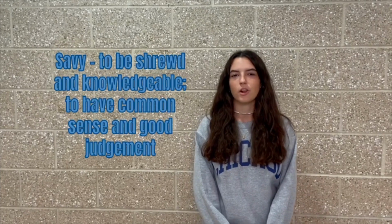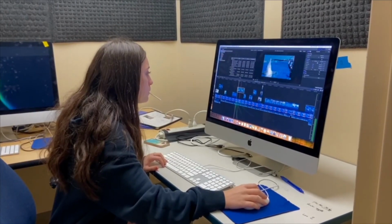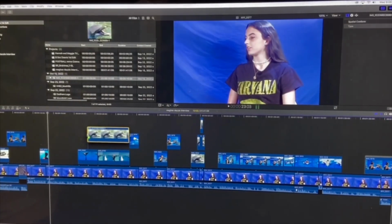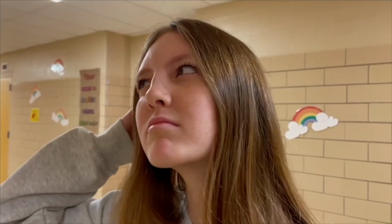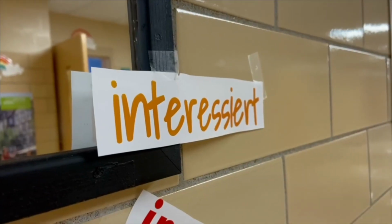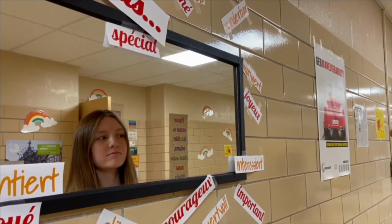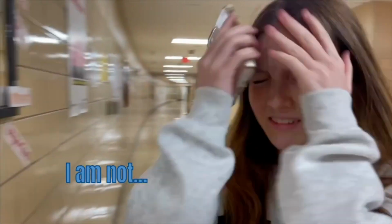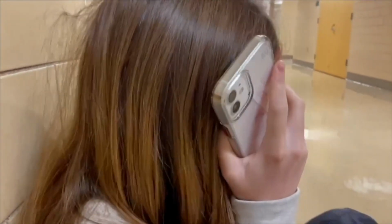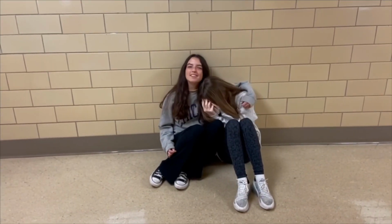Savvy means to be shrewd and knowledgeable, to have common sense and good judgment. For example, Maggie is very tech savvy when she's in the editing closet on iMac 11. As you can see here, she's editing our Dazzle the Dolphin interview. Good job, Maggie. Katie, on the other hand, is not as savvy, especially when it comes to French. She gets confused with all the long, difficult words. Je ne suis pas savvy. The word is savvy.